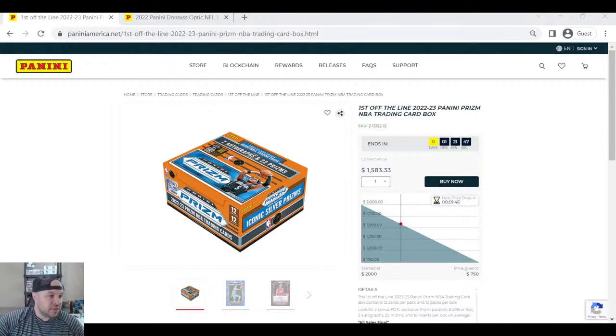We got 2 minutes left. It's going to drop another $52.08. With this being a little bit, $50, it's going down. That's something else to think about because this is a little bit bigger of a level drop.